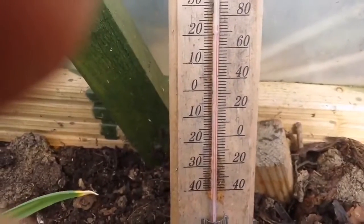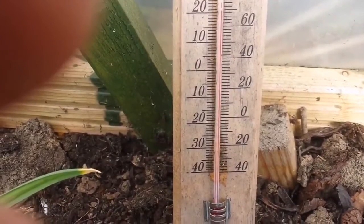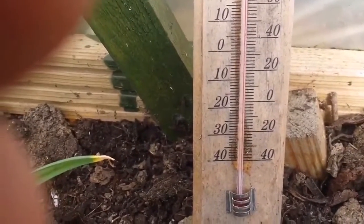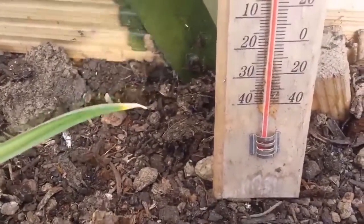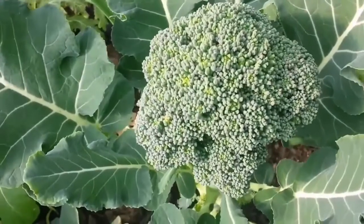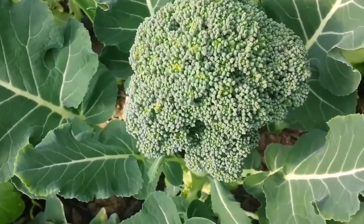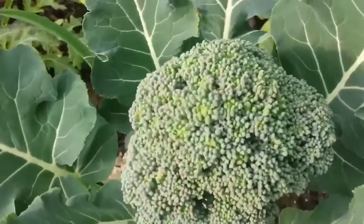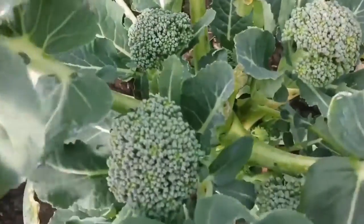Temperature inside the polytunnel is 23 degrees today. This is Sunday, the 1st of March. It's quite warm. Oh, I see a VT. I have to collect it. And look at this beautiful broccoli. That is amazing. I like that. I will harvest it later. This one is the one that I harvested previously and now gives more.